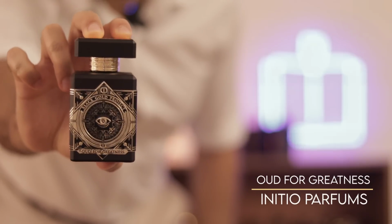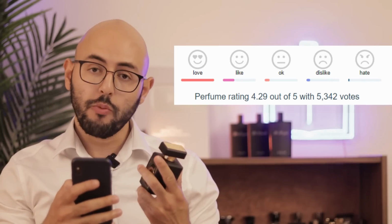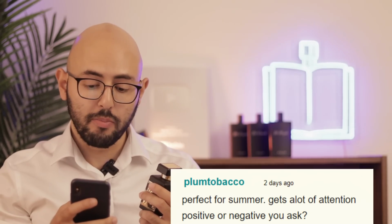Initio Parfum Oud for Greatness. With a rating of 4.29 out of 5, not bad. Perfect for summer, gets a lot of attention. Positive or negative, you ask? Yes, I answer. The goat of masculine fragrances lasts over 12 hours on my skin and can smell on clothes days later. Worth the money.